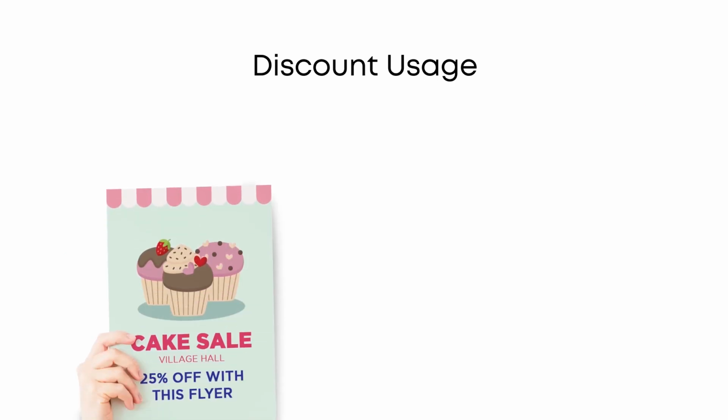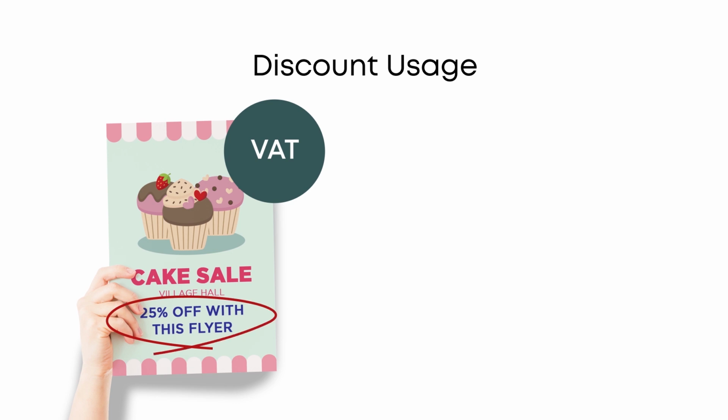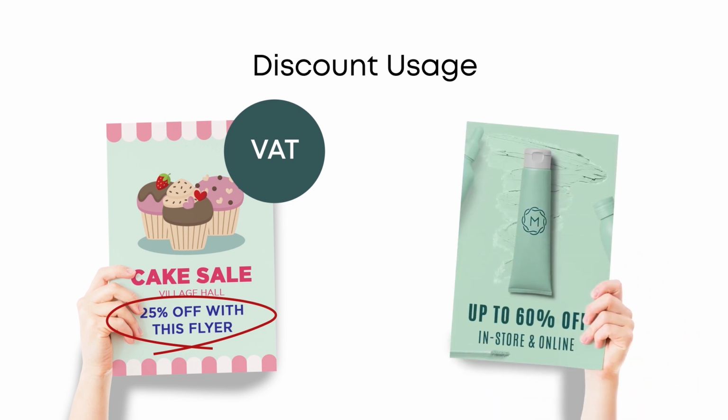Discount usage. VAT is chargeable if your printed materials, such as a flyer or leaflet, are used to obtain a discount on goods or services. For example, using the words 25% off with this flyer, or similar. If you are advertising a sale, which does not require the printed material to be kept and handed on, this is zero-rated.